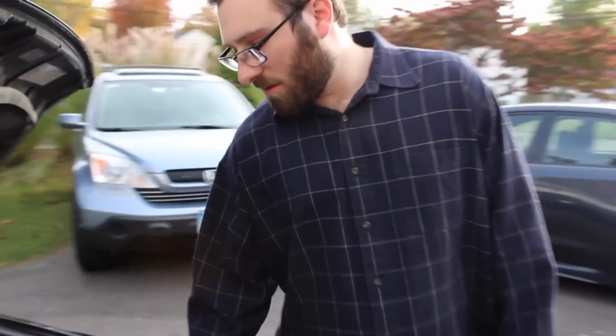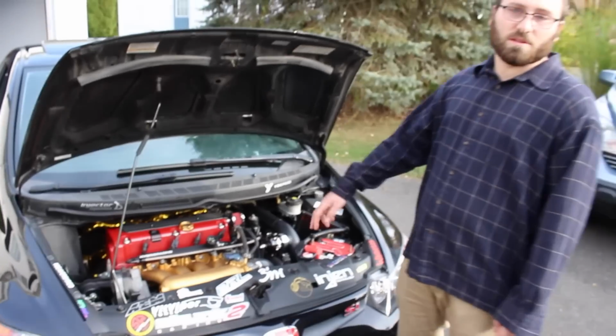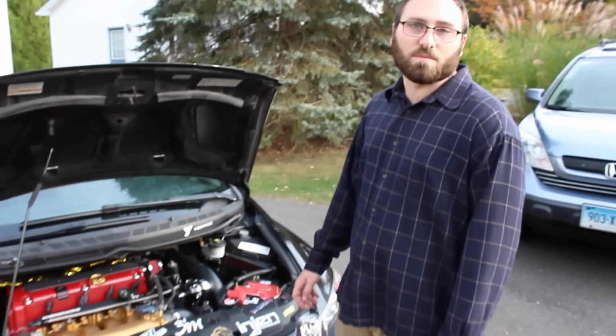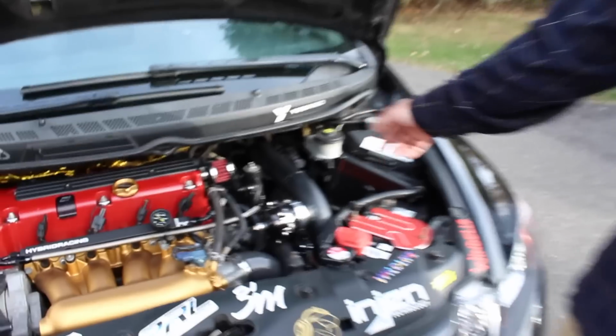Okay, I have a Hybrid Racing fuel rail with a gauge. I ran a fuel return setup on this. Yep, did Vitviper's no nonsense fuel return. Nice. As you guys can see.